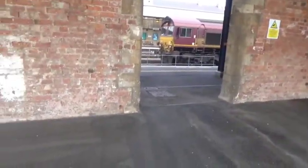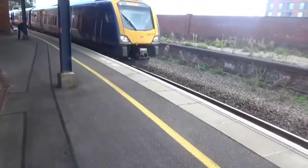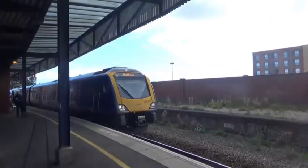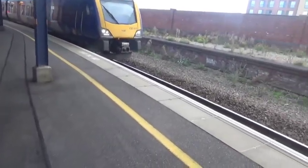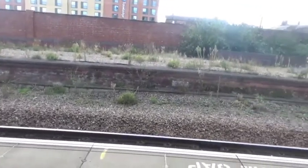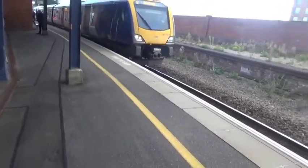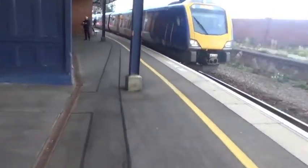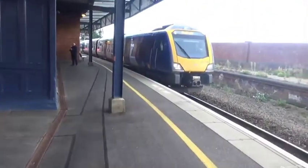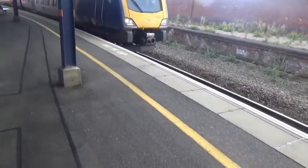Also, the sheds are still there. Okay, the 195 has the road. 14:29¾. So it's clear to depart. 195018 will be off with the 14:30 Northern up to Sheffield.